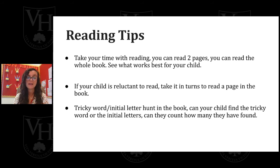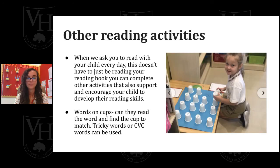And then you can also play a game of tricky word or initial letter hunt in the book. So can your child find the tricky word or the initial letters? Can they count how many they have found? Can they find some of the letters that match their name? Can they find the same letter that starts their name? All games like that just encourage them to look at the text and find those words within the sentences that they're reading.